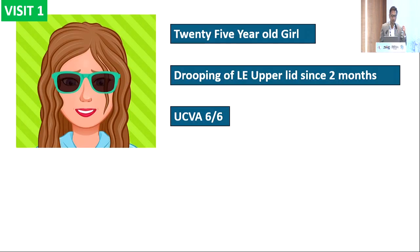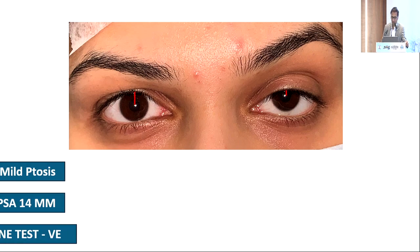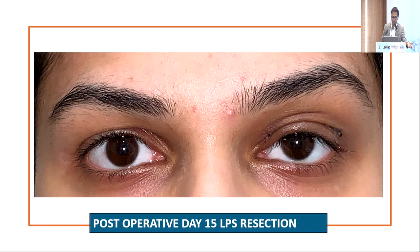The next case is a 25-year-old female. She presented with drooping of the eyelid since 2 months. There was no history of trauma, and the vision was fine. There was very mild ptosis, but since there was only a 2-month history, we decided to go ahead with all the workup, including myasthenia workup, and everything was negative, including the neostigmine test. Finally, on the demand of the patient, we decided to go ahead with the surgery, and the patient was all good after 15 days. She was fine for 3 to 4 months.